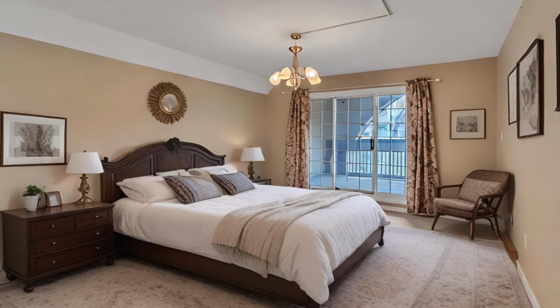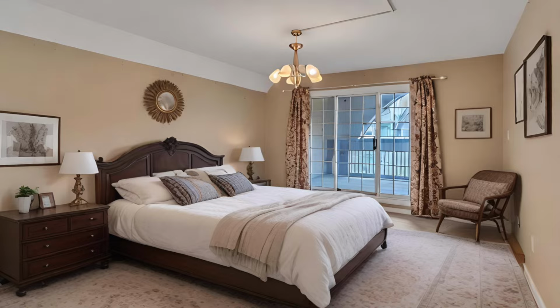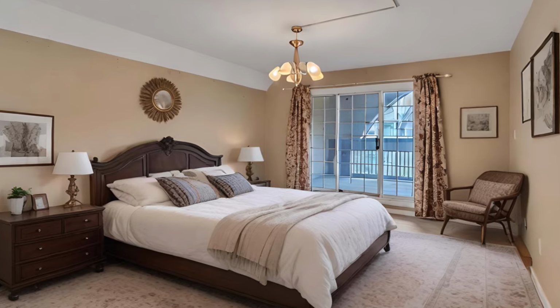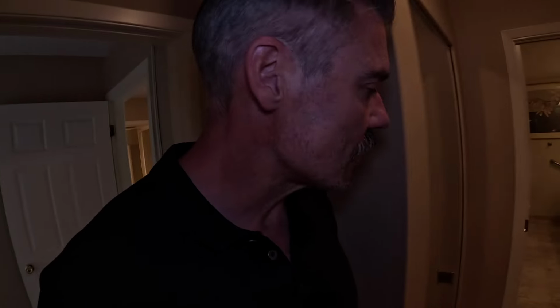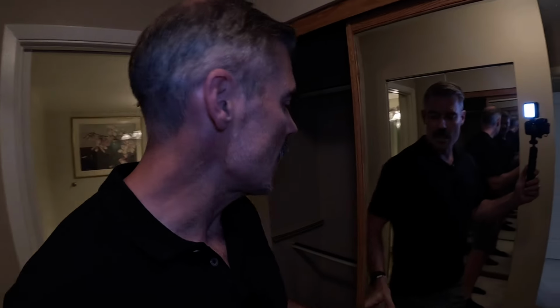This is a space where you have room for a king size bed, you have room for a dresser, you have room for a nightstand, probably a little couch in the corner or maybe a desk as well. This is a lot of room, a lot more room than Vancouverites really are used to anymore. And then we have this walk-through closet area, massive closet, and you gotta love this.